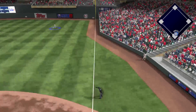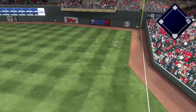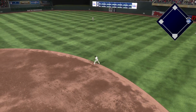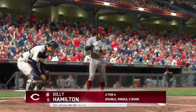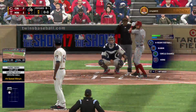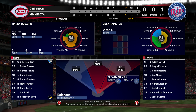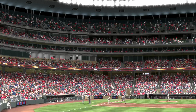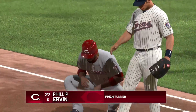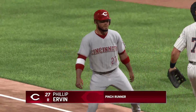Now a ball hit hard toward first. And this will get by Mauer and down the line. It's a fair ball. Digging in, the switch hitter, Billy Hamilton. He's doubled and singled in 4 at-bats in this contest. Number 27 will come on now and pinch run here.